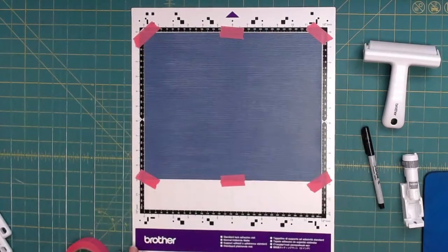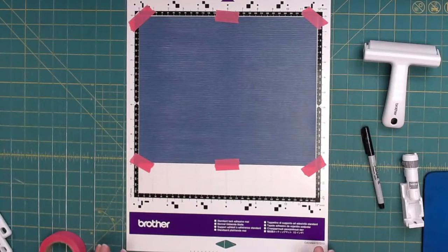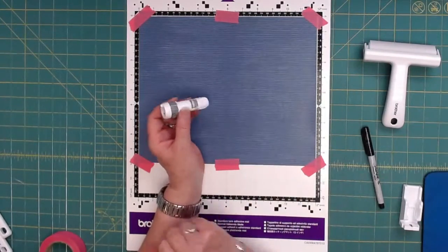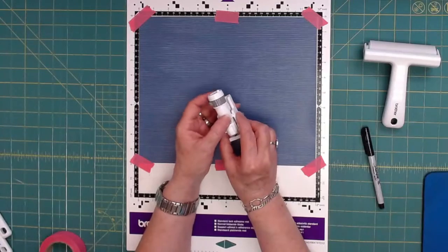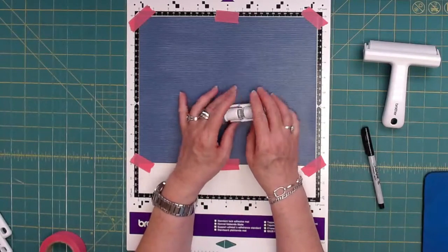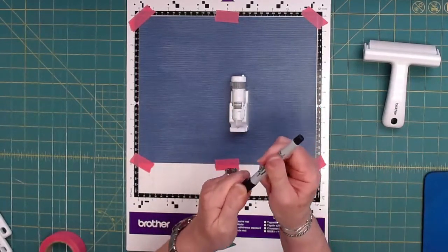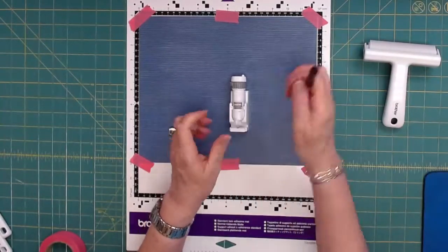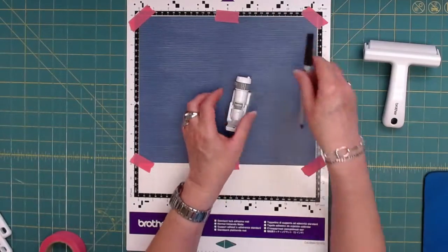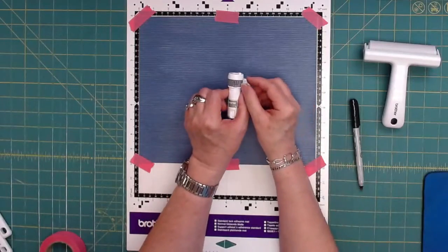So I'm going to go ahead and take it to my scan and cut and load the mat and then show you the design. But first, because I'm going to draw first, I'm going to take my universal pin holder on its stand, and I'm going to take my fine Sharpie pen and put it in my universal pin holder. I have to loosen it so I can get the pen in. Okay, I loosened it.